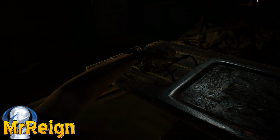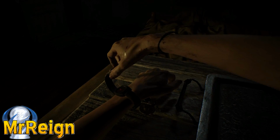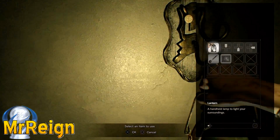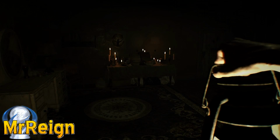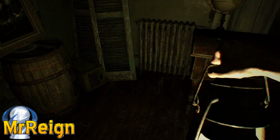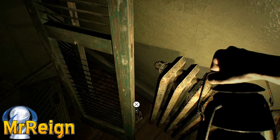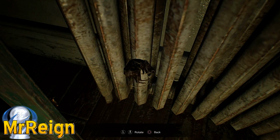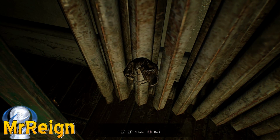Alright, so when she bells, you can head back into action. So the first thing we're going to do is the picture puzzle. So grab this off the wall. Oh, no, we're going to look at the rats first. There's your first rat. Juicy. Or crispy.